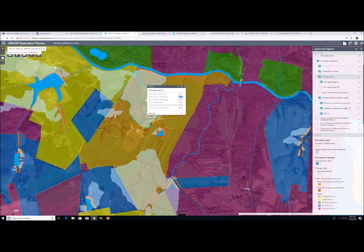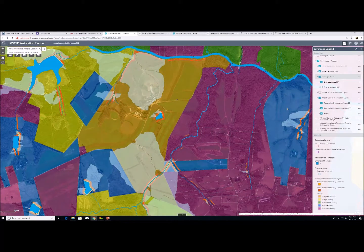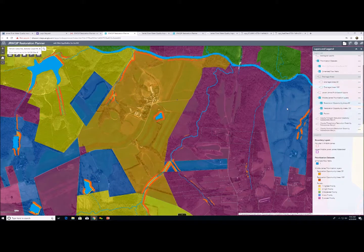We specifically looked at agriculture, impervious, and turf categories to try and get an idea of how much area a buffer implementation would be treating that is covered with land cover categories of concern when it comes to runoff of nutrients and sediment. If you're not doing buffer projects, you don't have to use these layers if you don't want to. So let's turn these off.